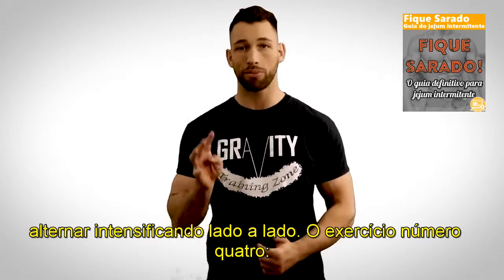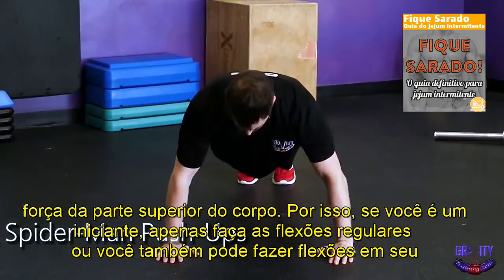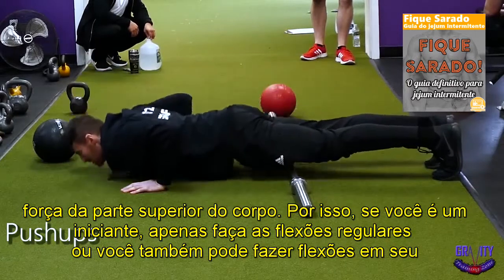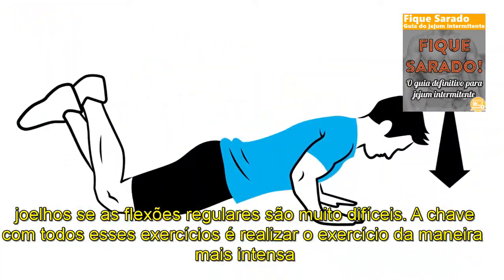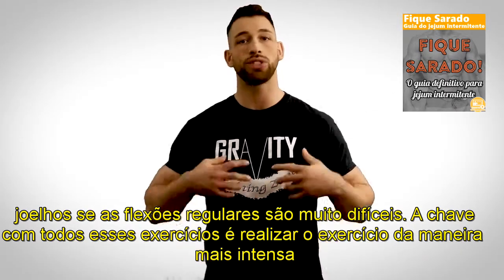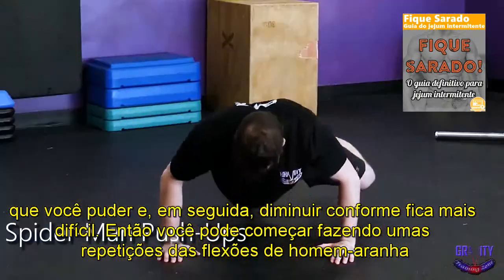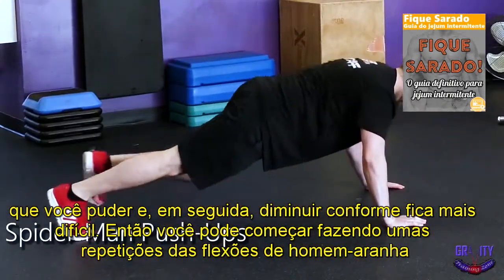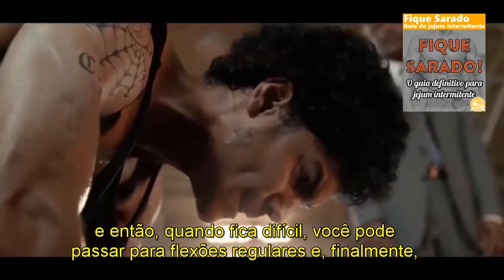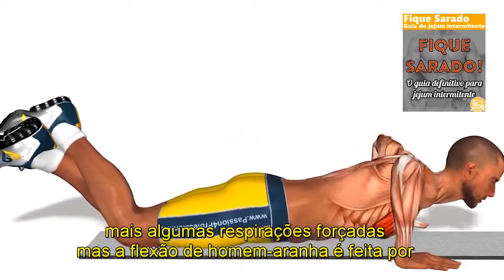Moving on to exercise number 4, the Spider-Man push-ups. This one does require a lot of upper body strength. So if you're a beginner, just stick to regular push-ups, or you can also do push-ups on your knees if regular push-ups are too hard. The key with all these exercises is to perform the exercise in the most intense way that you can and then regress as it gets harder. So you can start by doing a couple reps of the Spider-Man push-ups, and then when it gets too hard, you can move to regular push-ups, and finally when you start to fail and give out with those, you can drop to your knees for a few more forced reps.